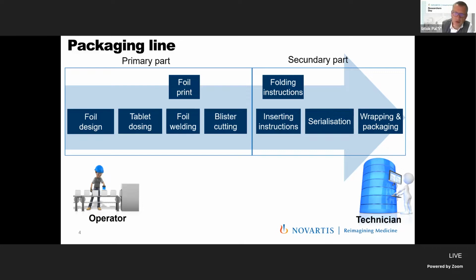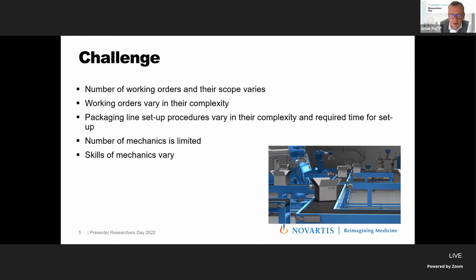And there is also a really important role of mechanics. These are people who are responsible for setting up these packaging lines when the new batch of product is arriving to a specific packaging line. And this setting up needs time and needs specific knowledge from these people. And as we identified, this is the main cause for problems in scheduling of these packaging lines. So our challenge is connected with the following facts.